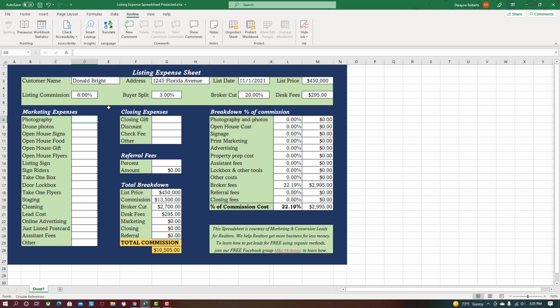Now you'll notice just by me filling in this information at the top that some of the blocks are starting to fill in. So we've got our list price. This is in our total breakdown. We've got our list price, our commission. This is pre-broker commission. Then we have our broker cut, which is $2,700. The desk fee of $295, which brings the total commission to $10,505 before we get into any of the expenses.